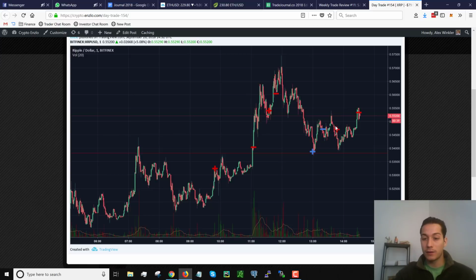And again, this is actually perfect. You can almost see the channel right here if I drew 2 lines, and you can see that this was a breakdown bounce, like I talked about with the old trade, the EOS short that I did. So this was a breakdown from the ascending triangle, ascending channel pattern, and I shorted again here. It broke down perfectly. For some reason, I did not get out. I don't know why I didn't get out here.